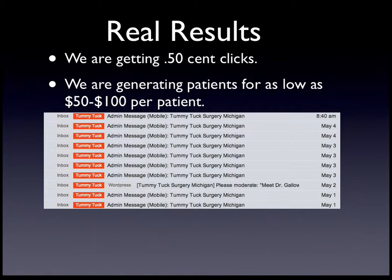Here's an example of some real results. We're getting 50-cent clicks on average, and we're generating patients for as low as $50 to $100 per patient. This is just an example from the last few days when I made this video. We have 2, 3, 4, 5, 6, 7, 8, 9, 10, 11 leads here. One of them actually put a comment on the website that said, what are your prices? How does this work? And what we have here is we're showing you that leads actually have come in, a couple on May 1st, one on May 2nd, 3 or 4 on May 3rd, a few on May 4th.